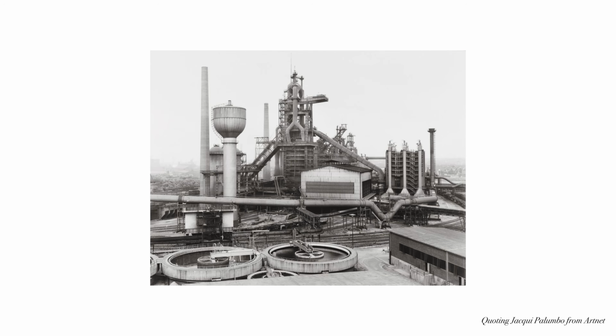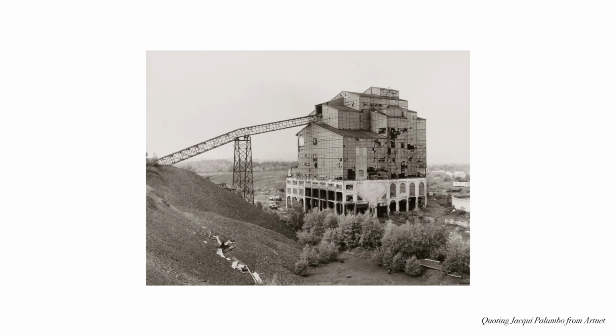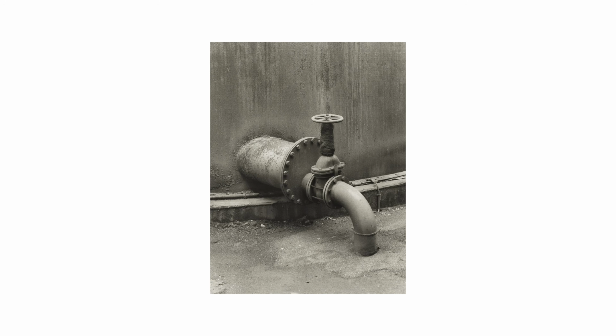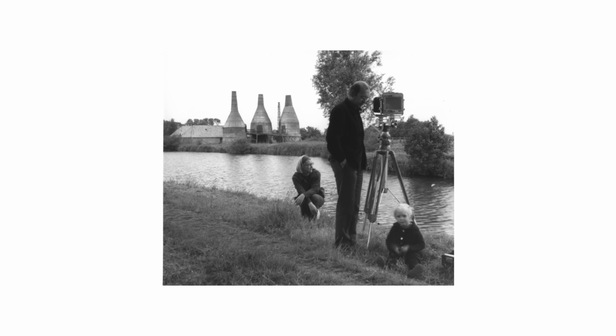In 1966, two German photographers set out in a Volkswagen for 6 months to photograph the monolithic architecture of coal mines in England and South Wales. In tow was their toddler, Max, their large format camera, and a darkroom housed in a caravan.